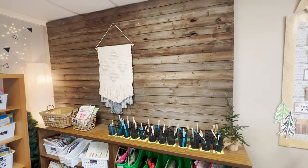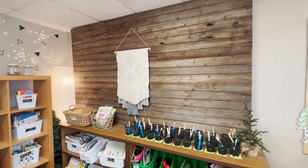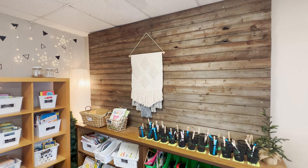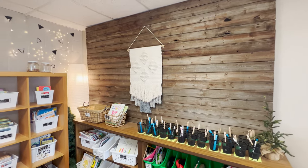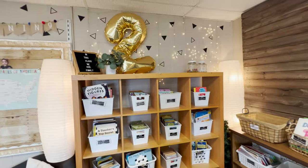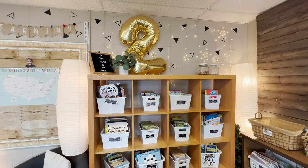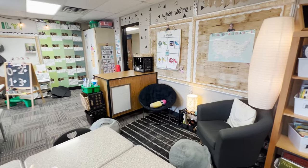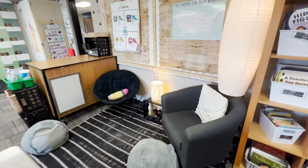This massive piece of wood was actually a backdrop used in our wedding. We didn't really know what to do with it, and I didn't have the heart to give it away to anyone, so we just put it to good use in the classroom. And we added these starry lights when I had a camping theme, but I just love them so much I haven't gotten rid of them. They were from Amazon.